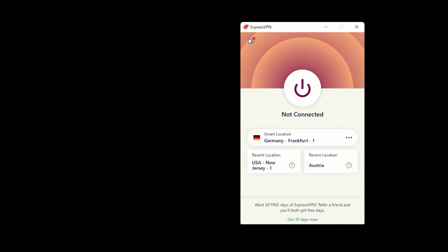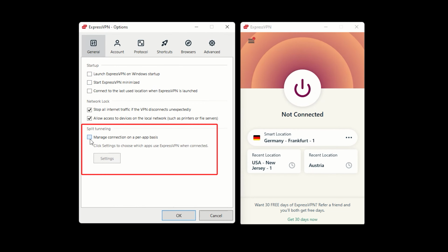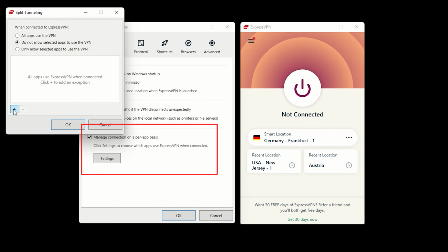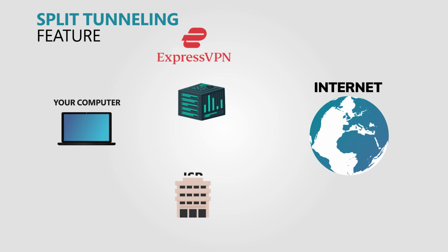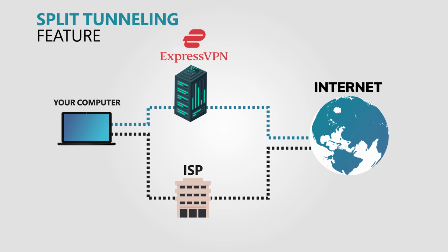Well, ExpressVPN offers a range of extra features that I think set it apart from the competition. One such feature is split tunneling, and this essentially allows you to route some of your traffic through the VPN while allowing the rest to bypass it and go through your regular internet connection. This can be useful if you want to access local content or use a specific app without VPN protection.